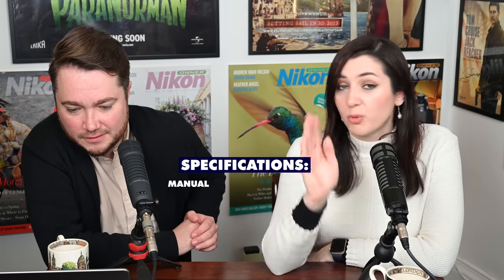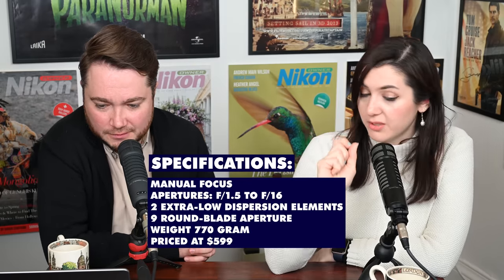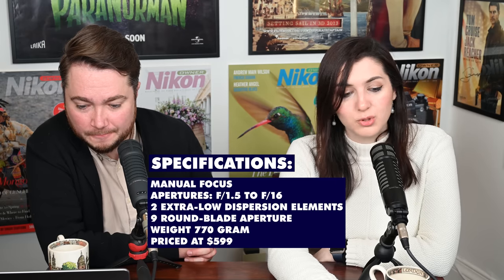So what are the specifications of the lens? We have an aperture range of f1.5 to f16. Two extra low dispersion elements. Not one, but two. One ultra high refraction element. It's manual focus. Nine round blade aperture, so that's pretty good because bokeh should be really nice and smooth on this one. It is also M-mount compatible with third-party AF adapters, i.e. Megadap, etc. That's an interesting one because normally they wouldn't include this information. And it's 770 grams. The fact that they're including that information makes me believe that more and more people are opting for the Megadap, Techart adapter route to focus. That's true.